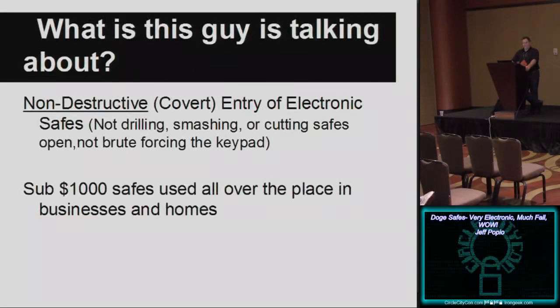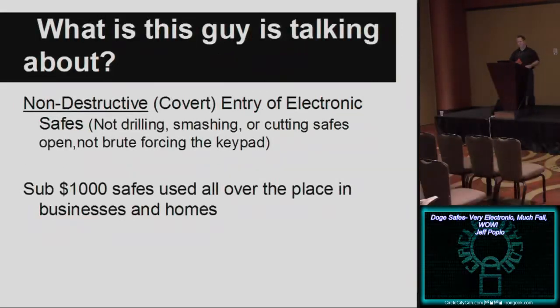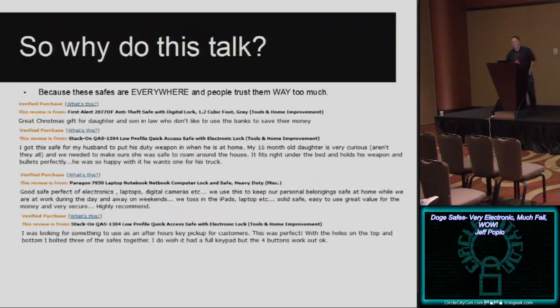So what are we going to talk about? Well, obviously there are no Doge safes. So we're going to talk about covert entry of electronic safes, mainly in the sub $1,000 category. They're not great, but more to the point, they're everywhere. People use these, they rely on them, both personal and business, for a bunch of reasons. And what's the point? Because these safes are everywhere.